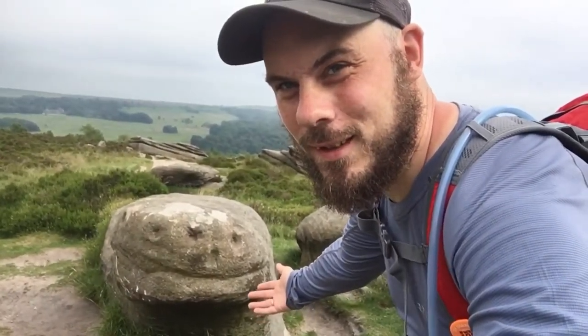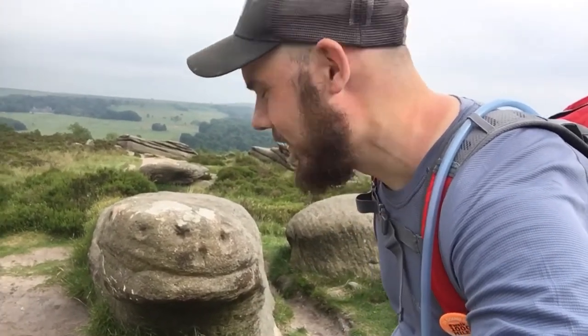On my way down, just found this gritstone turtle. It's just like the one I found on Kinder, except this one's missing his shell. So if anyone sees his shell, he's here, ready and waiting.